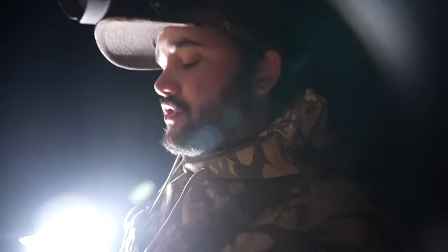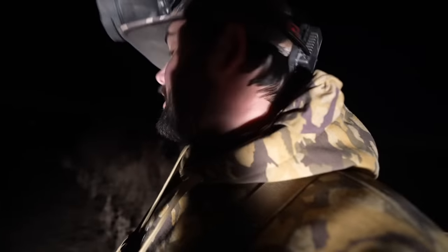We're gonna go drive around and just try to find some open water and hunt the water. No blind, no cover. Well, some cover, maybe a little bit of cover. We're gonna make it work. Probably can't put out half this spread. We'll see what we can find. We're gonna go drive around.